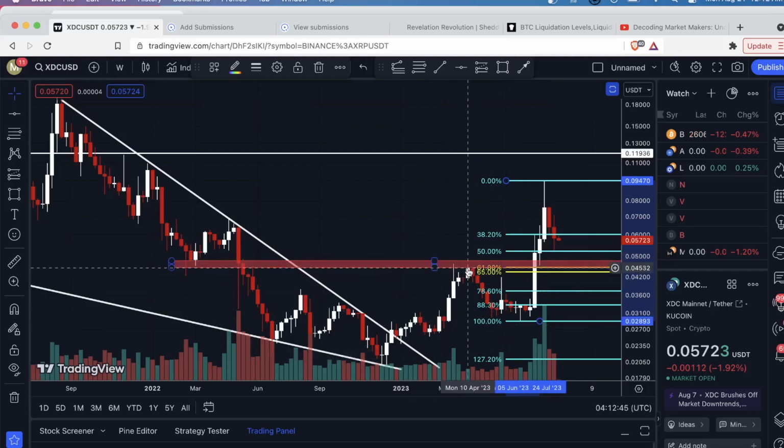So we have this high right here. And normally when you break a level of resistance like this, it's going to flip to support on the way down, right? Ideally, that's what you want to see. So yeah, we do have a lot of confluence. And if you look further left, we have confluence over here, right? So this was the support right here.